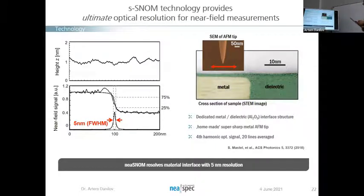And then we can see that on height, in the top left image, we see no variation because the metal in the dielectric is covered somehow underneath the surface. Whereas if we're checking the near-field optical signal, we see a change in permittivity, more or less. And this basically proves the nanoscale resolution of the method.